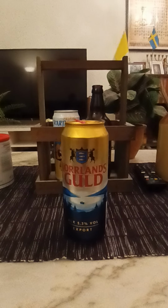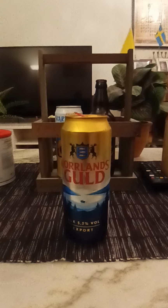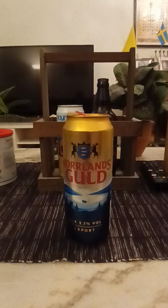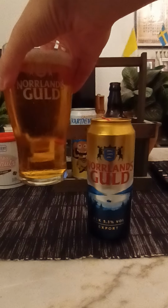Let's go and get the nose on it, see what we have. Yeah, malty, bready, that's what I get. It's a lot of bread on the nose there. Doesn't really smell super sweet at all, but it's kind of bready, malty. Your standard lager sensation on the nose there. Okay, so with that said, we will just have to dive in and see what Norrlands Guld gives us. Cheers.